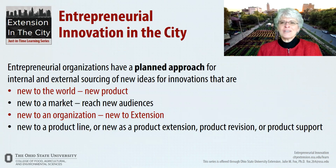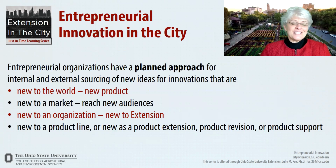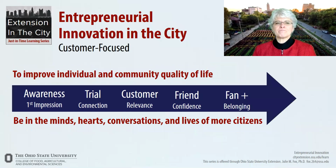As an entrepreneurial organization, we really benefit from having a planned approach for sourcing both internal and external ideas for innovations. Some are brand new products, new to the world or programs. Some are new to a market as we reach new audiences. Some are perhaps used in other sectors, and they're new to extension, a new system or process perhaps for internal value. New to a product line, a product extension, a product revision, product support. And this is common as we look at updating materials, moving them from just print to print and electronic, for example, extending them through translation to reach new audiences.